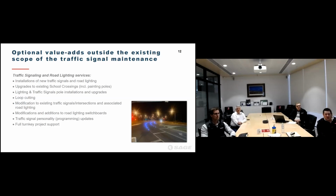The picture on the right is of Panatalinga intersection, where we've integrated in-pavement lighting into the traffic signals, so the intersection lights up, particularly in bad weather conditions, so you can know your lane and reduce safety incidents or accidents occurring at intersections. That's the type of innovation we can bring and offer to the solution.